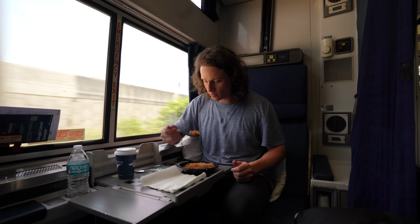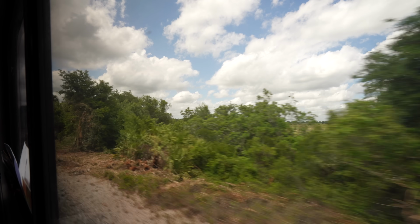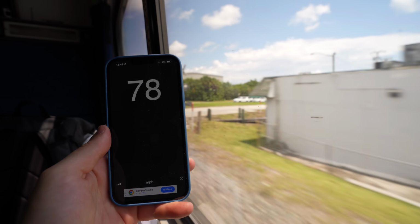Let's give them a try. It's made with plant-based protein, beans and corn and cheese, and it's good. It's so green. I have to say, I'm impressed. Amtrak is whipping along just as fast as Brightline here. It's 78 miles an hour.